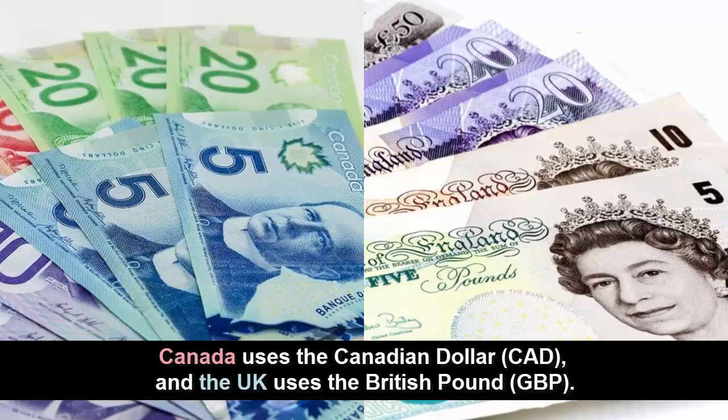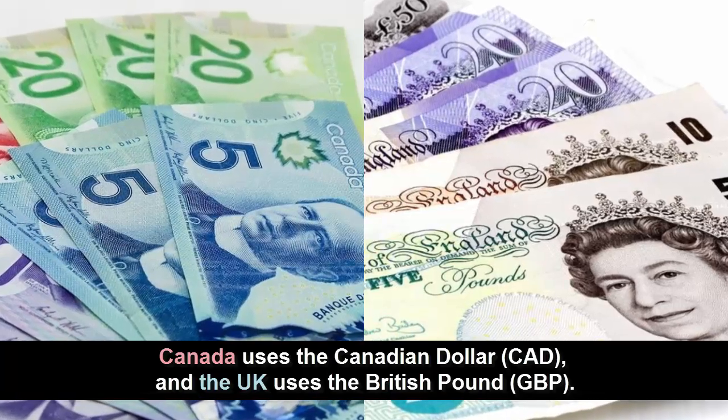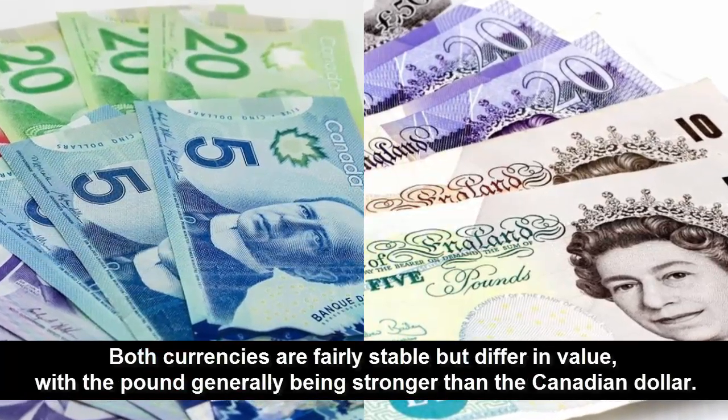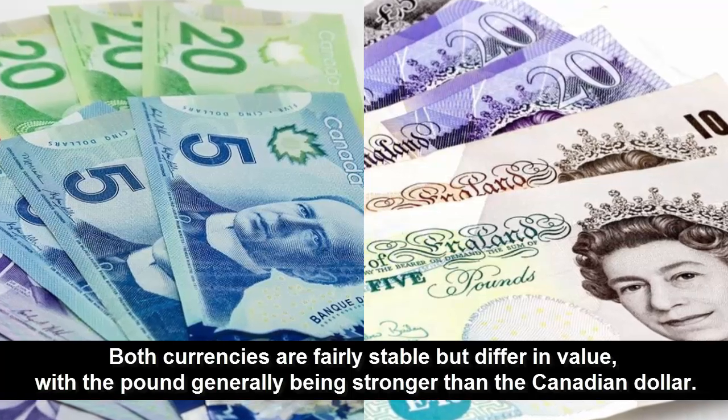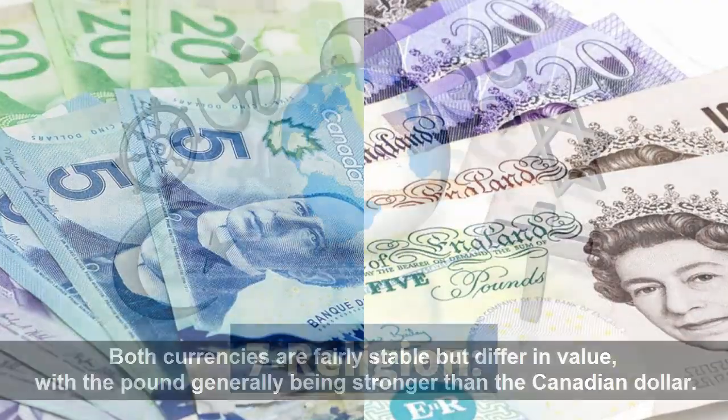Currency. Canada uses the Canadian dollar, CAD, and the UK uses the British pound, GBP. Both currencies are fairly stable, but differ in value, with the pound generally being stronger than the Canadian dollar.